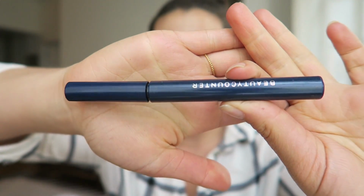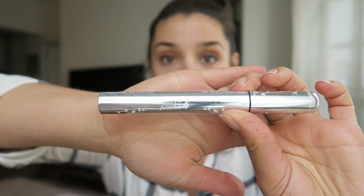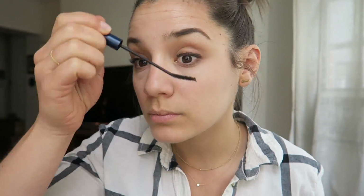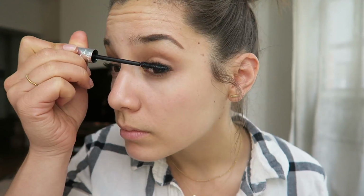So then to finish off my look, I use two different mascaras. I have one that lengthens and one that adds volume. The first one is from Beautycounter. This is their Lengthening Mascara. And then the second is from 100% Pure, and this adds in the volume. So I curled my eyelashes already, and I will just go ahead in with my lengthening. So you can tell I've got some lengthening going on, and then I go in with my volumizing. And that is pretty much it.